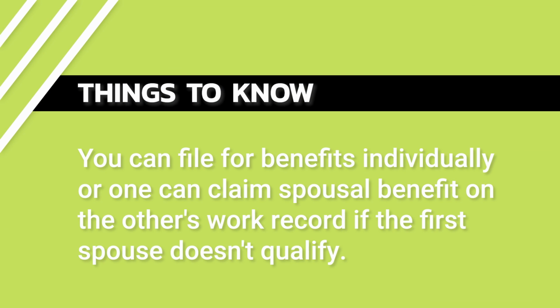Yeah, absolutely. And what you need to know is that you can file for benefits individually, or one can claim a spousal benefit on the other person's, depending on if it's strategically positive or negative for you. You can actually claim on their benefit if the first spouse doesn't qualify. So again, there's ways to maximize that a lot of people don't know. I've talked to a lot of clients about this over the years, and this is just something that they're not made aware of. It doesn't say that usually on any of the statements, at least not in plain English that they can understand.